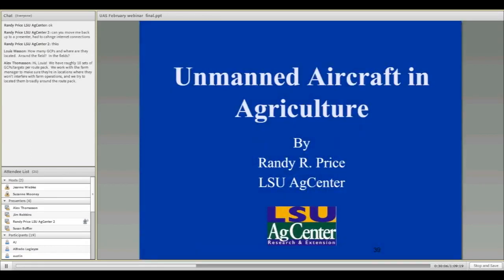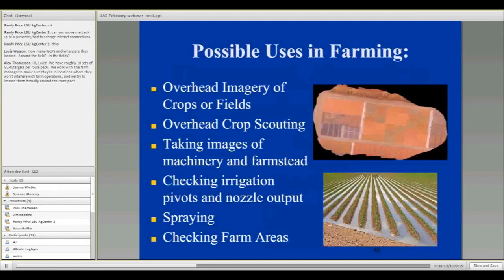I'll talk a little bit about the unmanned aircraft in agriculture and some of the stuff we found out about these units. First of all, a question a lot of the farmers ask is, what's the possible uses in farming? And at least in Louisiana and probably across the country, there's a lot of uses for these devices. One of the main uses that we've heard about is the overhead imagery of crops and fields. This has been going on probably since the 50s, 60s and 70s. There's been remote sensing. People have wanted to use it to tell things about their crops and do a better job applying either nutrients or fertilizer, or somehow get a value increase on their farming areas.